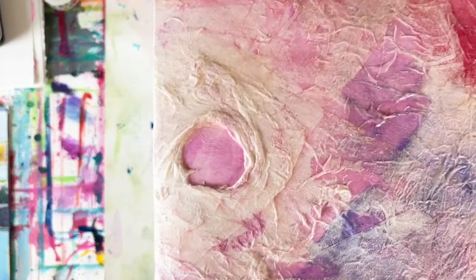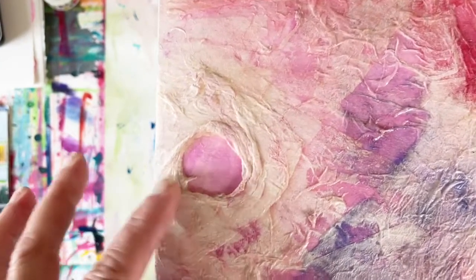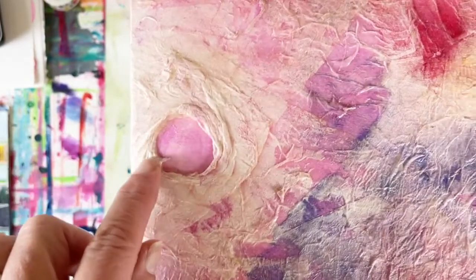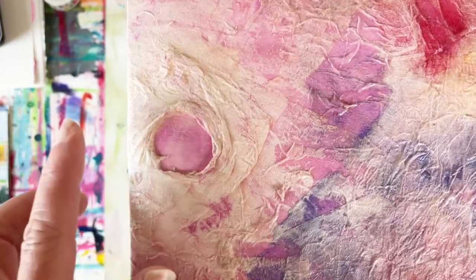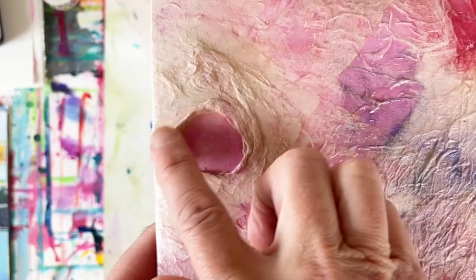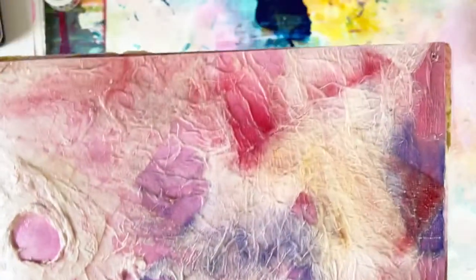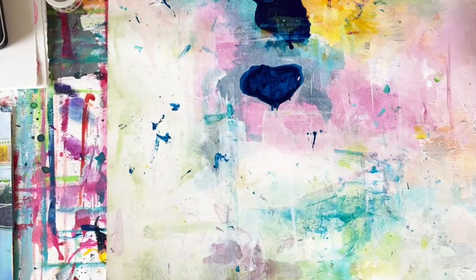But here's something that you could do with the toilet paper or tissue paper, but tissue paper is thicker, so it really worked with toilet paper. When I used the matte medium, I think I used a little bit of water. I can't even remember, but I smushed the brush around and created this little hole right here. Anyway, that's one thing that I thought was cute, so I wanted to show you that.